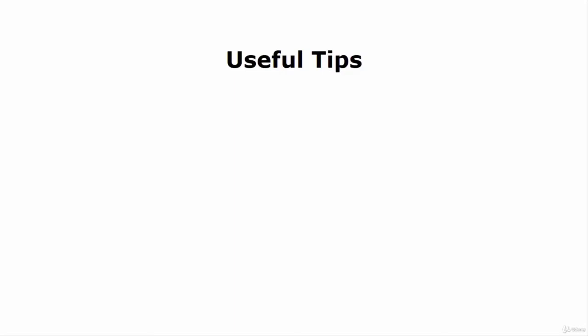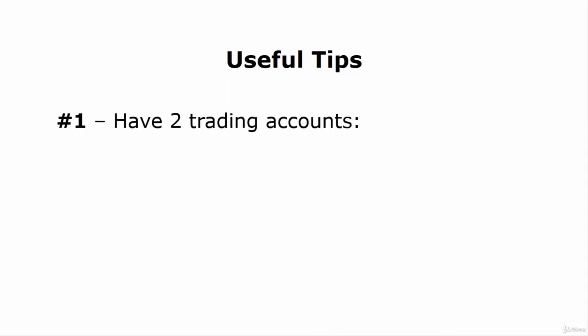Okay, my number 1 trading tip for you is that you can have 2 trading accounts. If you're investing in the U.S. stock market, you can open a trading account from TD Ameritrade and Interactive Brokers. The cool thing about TD Ameritrade is that you don't need to make any initial deposit to open a trading account with them. Once you have your trading account, you can use their trading platform Thinkorswim for free.